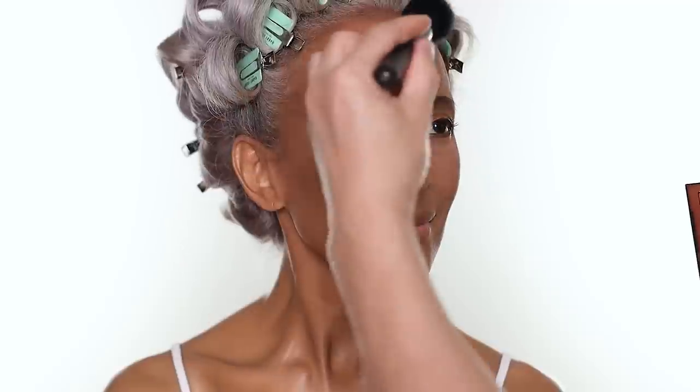I'm going to use a bronzer as well, a little bit, just to set all the areas where I put the cream bronzer earlier. Very little.